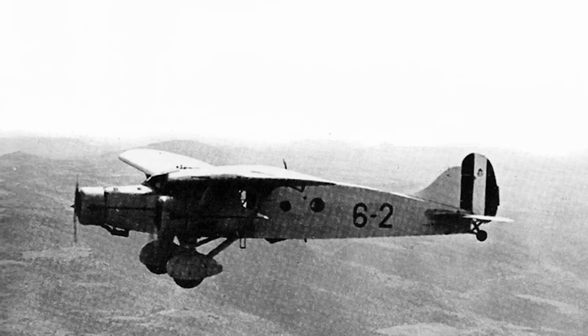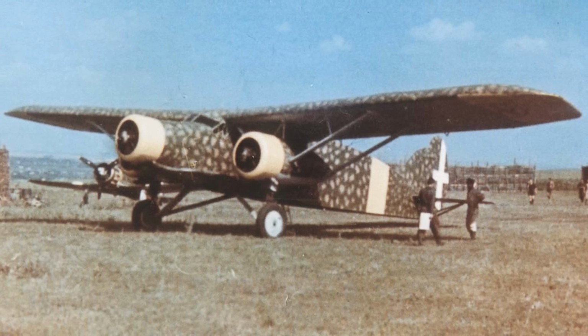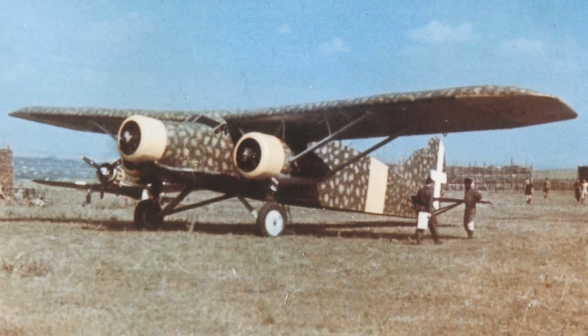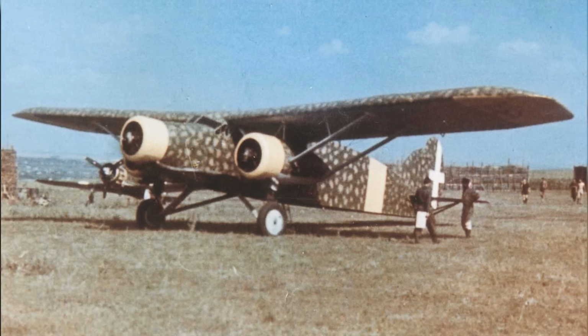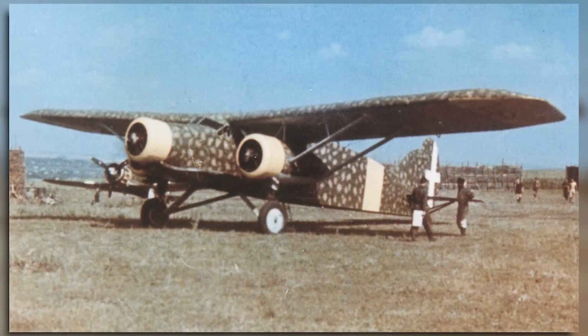In a rare moment of glory, a CA-133 even managed to shoot down an Avro Anson, flying for No. 60 South African Air Force Squadron in January of 1941. However, the good times did not last. By early 1941, British and Commonwealth forces launched a major counter-offensive, and the situation deteriorated rapidly.